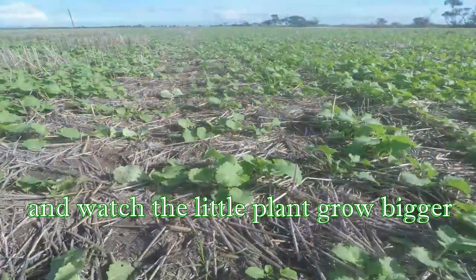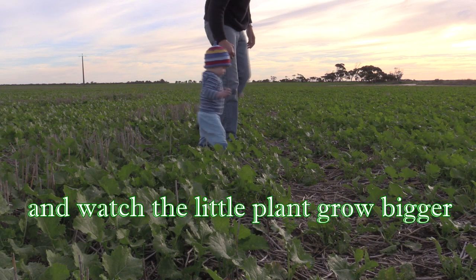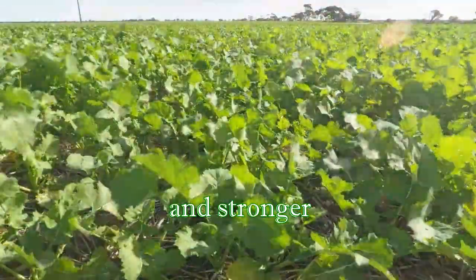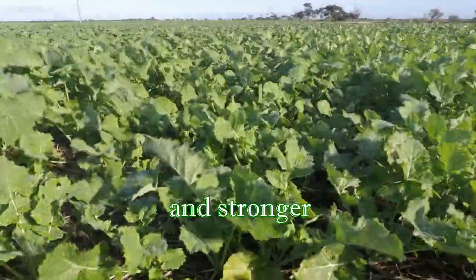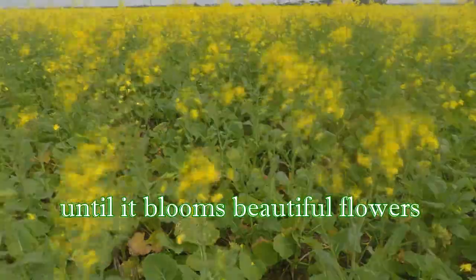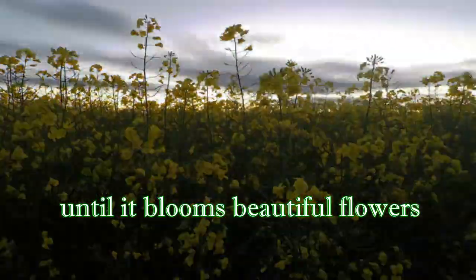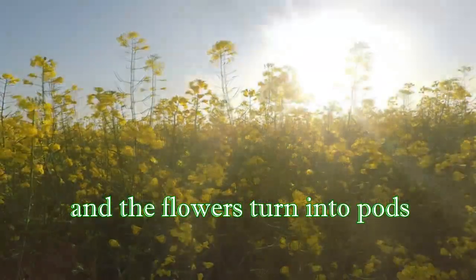The little seed grows into a plant, getting bigger and stronger, until one day it blooms beautiful flowers, bright yellow flowers. Soon the flowers turn into pods.